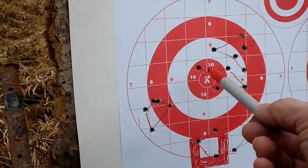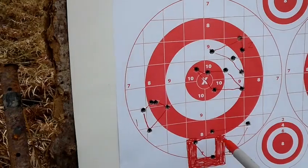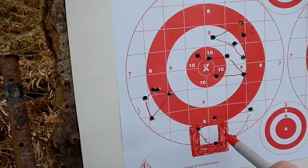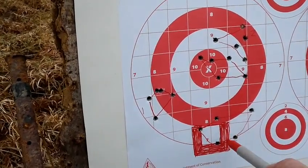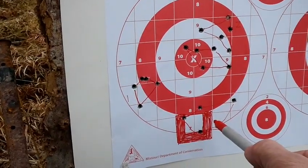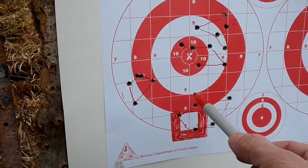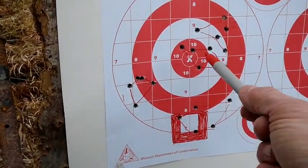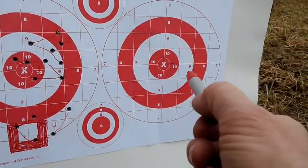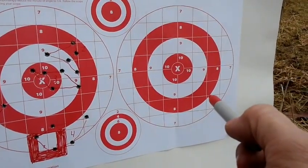It was probably close to 2500. Didn't get a velocity reading on that, but this load here was a little over 2500. Maybe I need to go up another 0.3 of a grain. There may be a little bit more velocity in it without any pressure signs, and maybe a tighter group a little higher up. Or maybe I need to just stick with this. Well, I'll use this other target, and I'm going to shoot some of the 107 grain MatchKings at it.